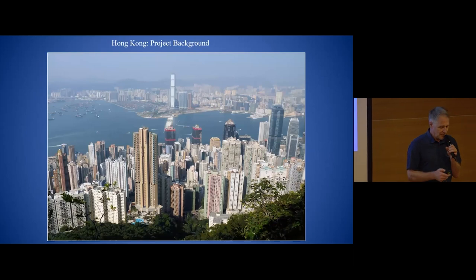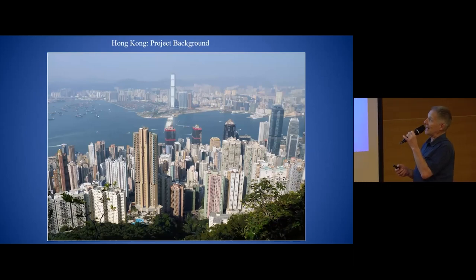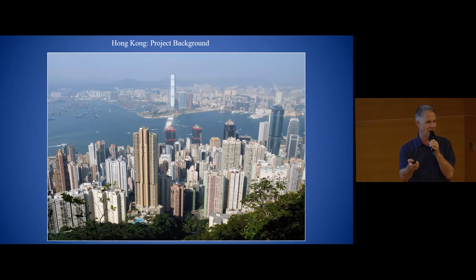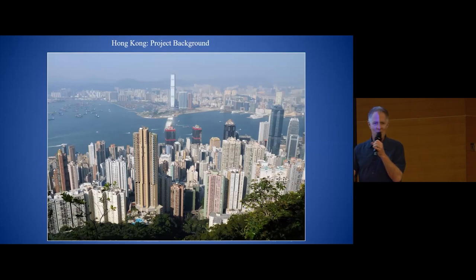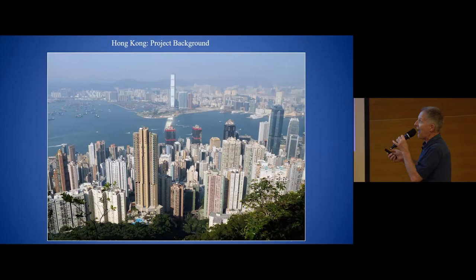So here's Hong Kong. This is many people's image of the city, looking from the peak where Sam and Tim just ran to the top this morning. They like to go running. They do it every morning before we then climb up mountains to do fieldwork. I don't know where they get the energy from.